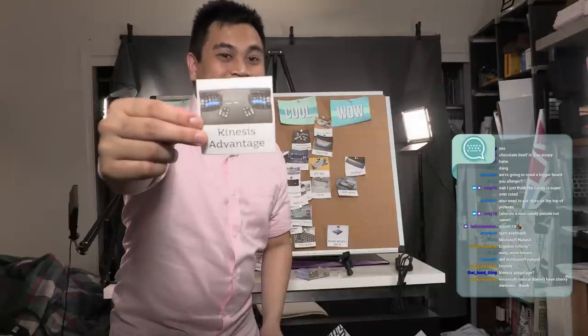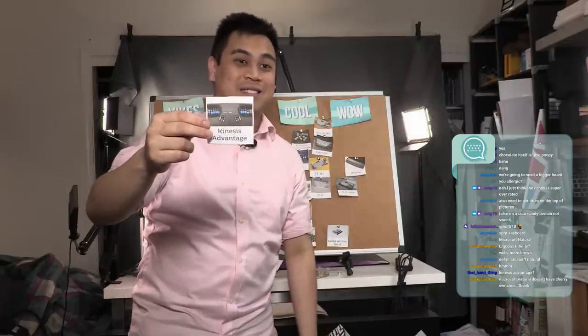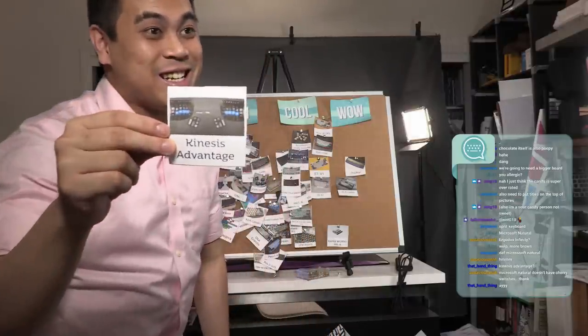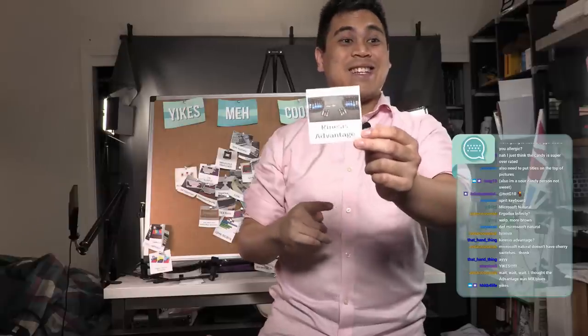Of course, I am talking about the Kinesis Advantage. It has DSA homing row, OEM everywhere else. How cool is the Kinesis Advantage? And if you don't know, the company and keyboard that people claim it ripped off is Maltron's full-size ergonomic keyboard. So what do you guys think of the Kinesis Advantage? Got some yikes in chat.